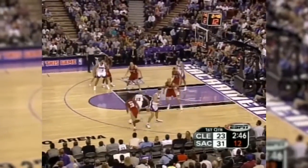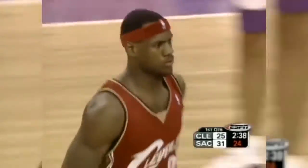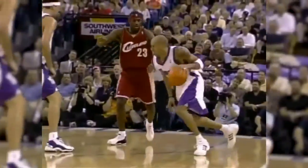He's not disappointing me, I'm telling you right now. He's got 10. I mean, all the hype. Here he comes again. This time he dishes to his trailer, Davis. How about that? Can I stand up and light a match? This is getting out of control. That's not all he's done, though. The next time down court, he waited for his trailing teammate, Ricky Davis.